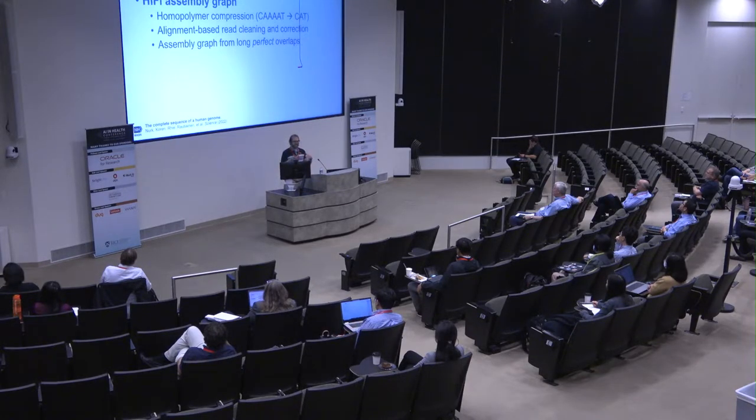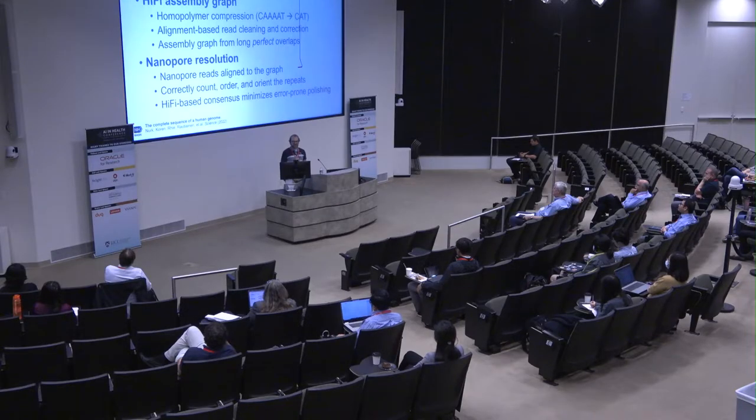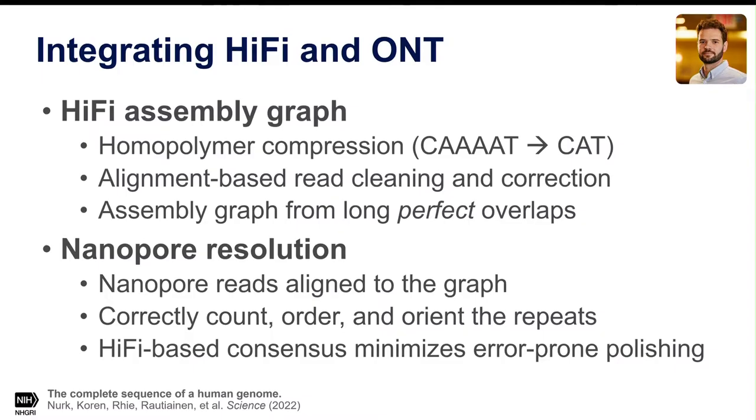So whenever we see that sequences share some similarity, we connect them to each other in the graph. And I'll show you a picture of what that looks like in a second. And so that gives us an extremely accurate representation of what is in the genome, what kind of repeats are in the genome that we couldn't resolve. And then we put nanopore data on top of this in order to correctly count, order, and orient these repeats.